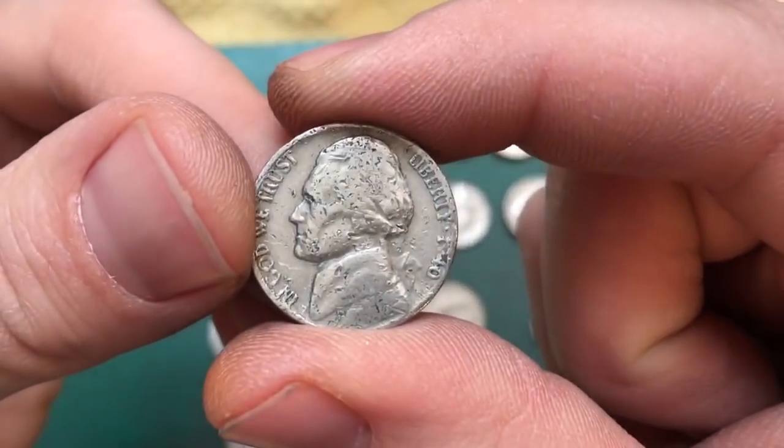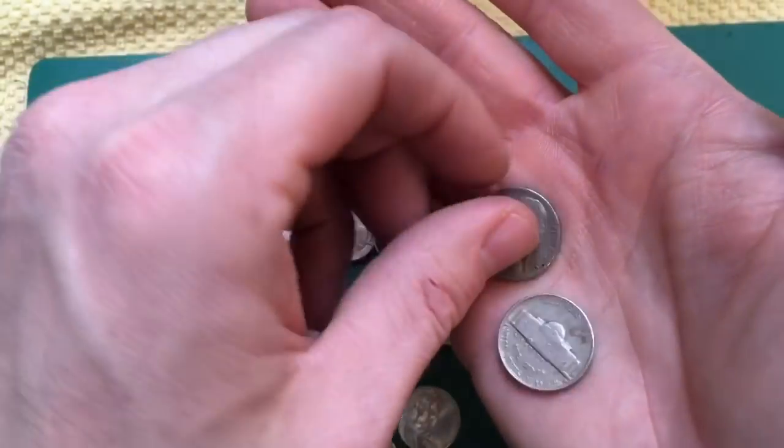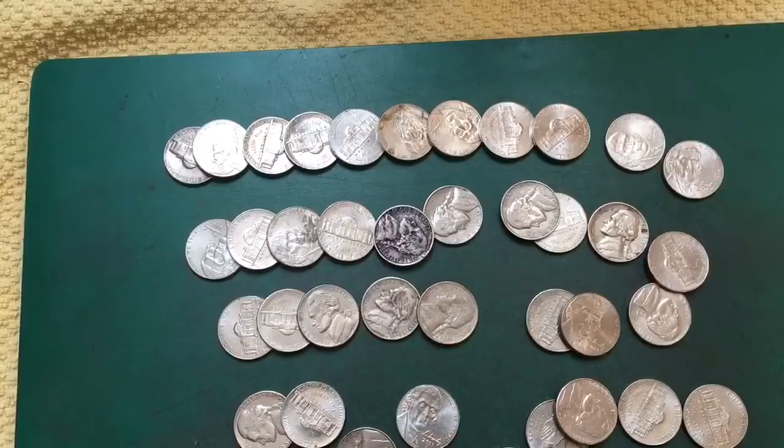1955 Denver. And a 1940 Philadelphia. So we found a few. We've got 13 rolls left, so hopefully we can pull a silver or maybe a buffalo.